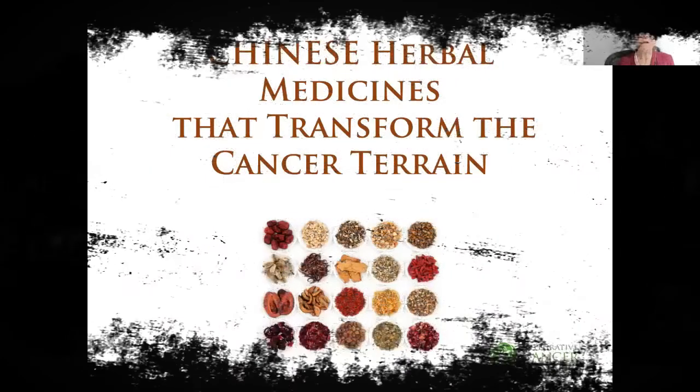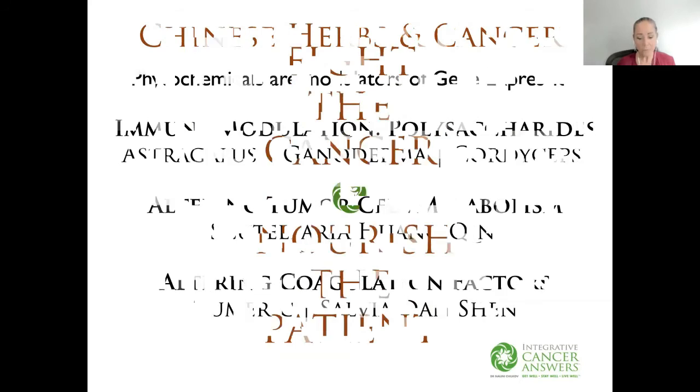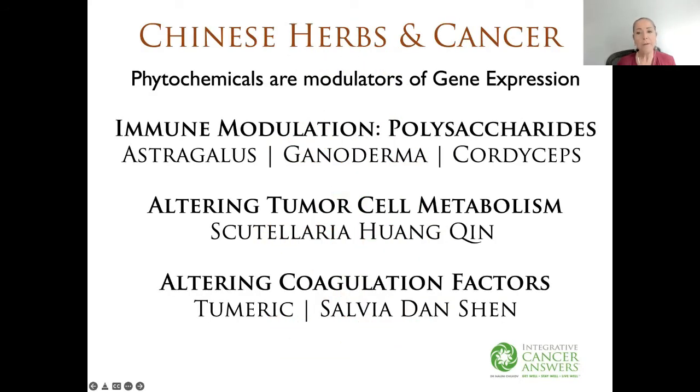We're just going to talk about a handful of Chinese herbs I want everyone to know about, and then we'll go to Q&A. Chinese herbal medicine comes from a long tradition, thousands of years, and then we have modern Chinese herbal medicine that's based on science. So Chinese herbs really are important in cancer care.